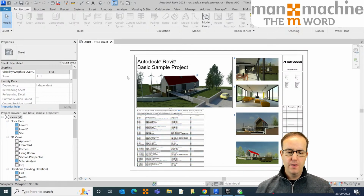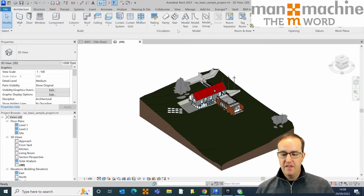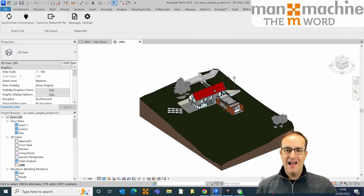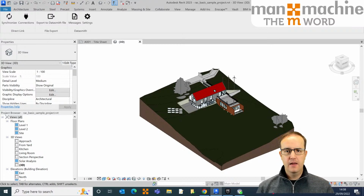So we've got this file open, and I'm just going to jump into a 3D view. And then using that 3D view, on your ribbon bar on the top right-hand side, you will have a Datasmith tab. Now that Datasmith tab is what you install when you use the plugin for Revit, and that gives you a load of different options.